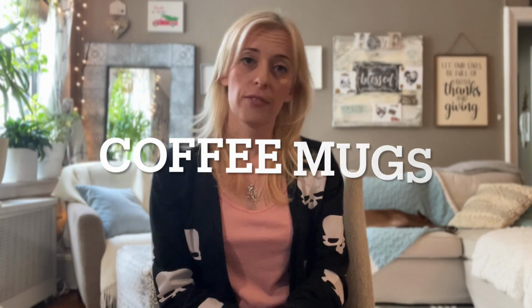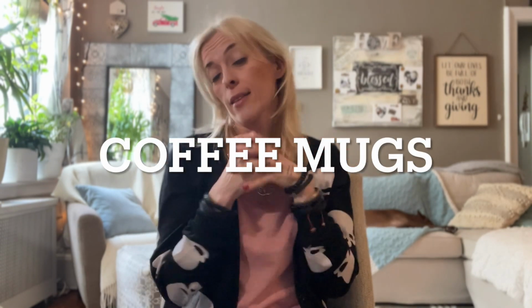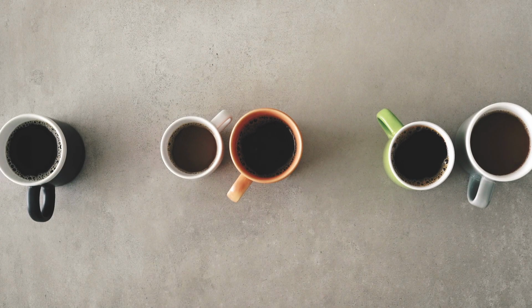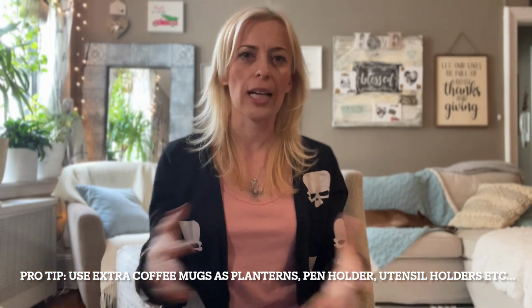Number 10, coffee mugs. I'm guilty of this as well. I love coffee mugs. Anytime I go into Home Goods, I literally want to come home with like 10 coffee mugs. Why do I need them? I don't need them. I would open my drawer and there were just all of these coffee mugs of various shapes and sizes. I've also been gifted coffee mugs. And there's only 3 people in my household. At the end of the day, why do I need so many coffee mugs? So go through the coffee mugs that you have.